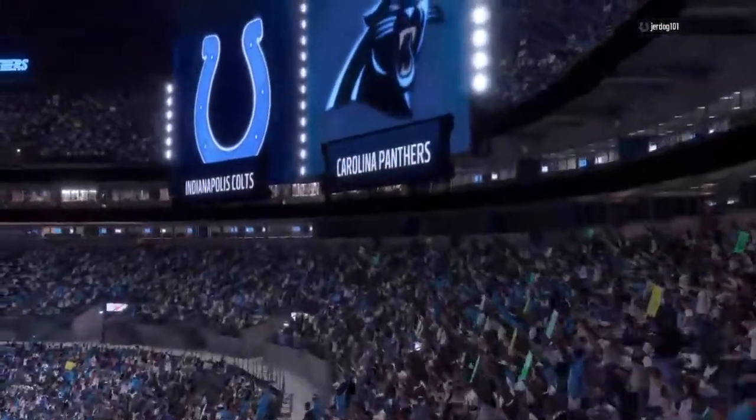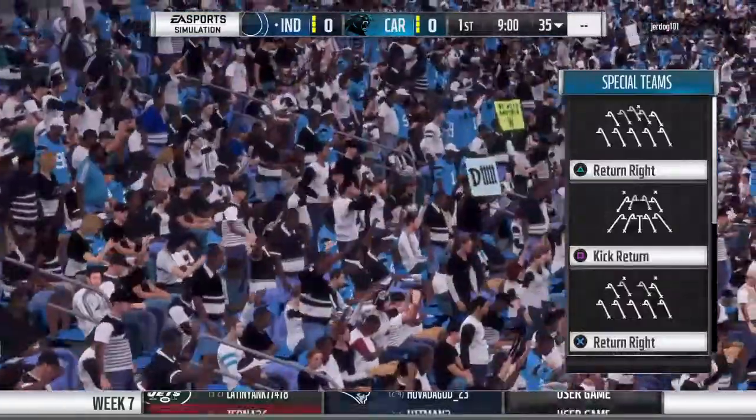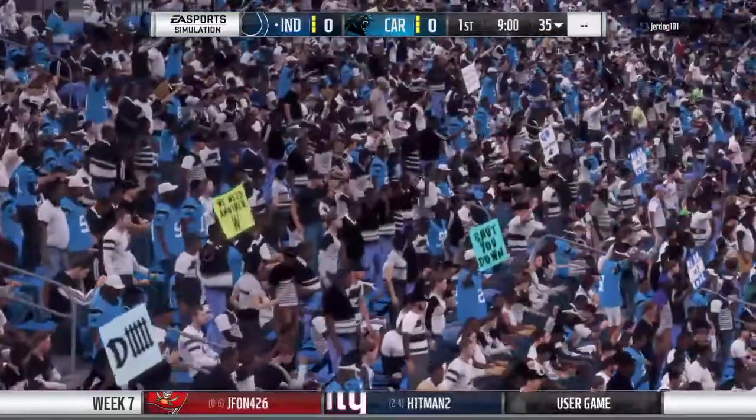Today, we've got an exciting matchup on tap. It's the Panthers coming in at 0-6, going up against the Colts, who come in at 1-4. All right, Larry, EA Sports coverage of the NFL finds us at Bank of America Stadium in Uptown Charlotte.